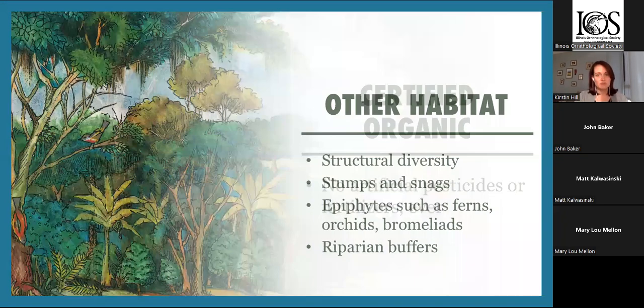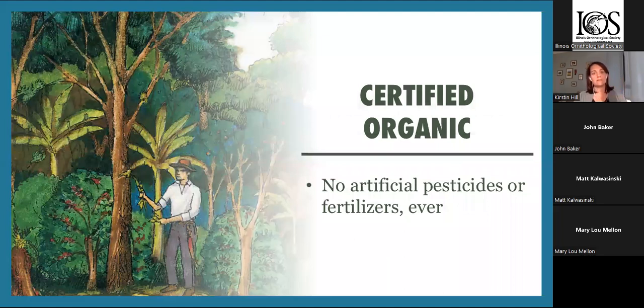And then, as I mentioned before, the last big criteria that is a guarantee for all bird-friendly certified farms is that they are certified as organic. So no artificial pesticides or fertilizers ever.